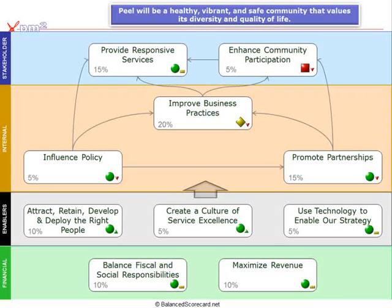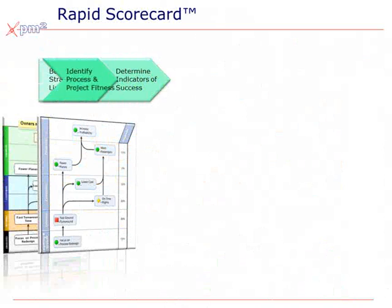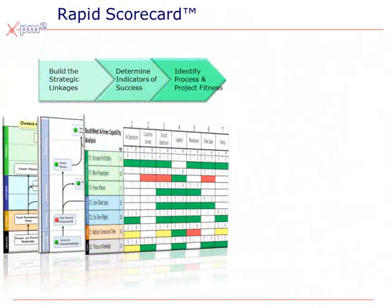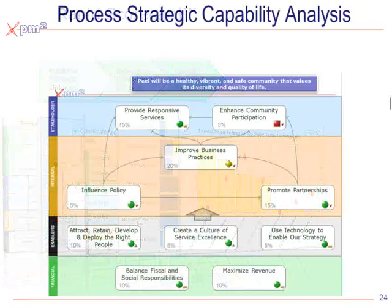Well, we should be able to take that strategy map and first off, communicate it widely across the organization so everyone can see how we're performing and understand where our time and efforts are going. But step 3 is grabbing our existing processes and taking a look at how well they support the strategic objectives.